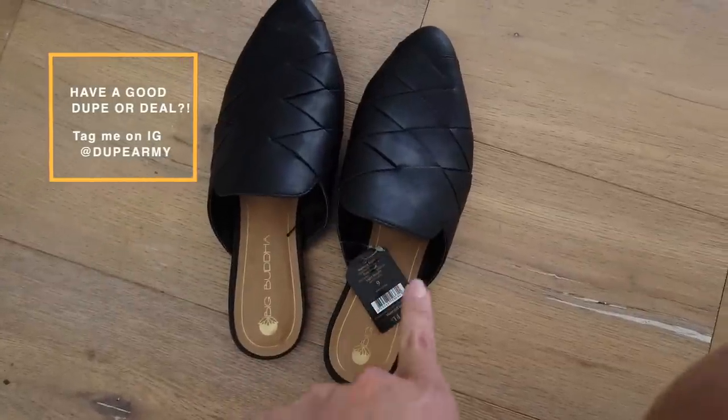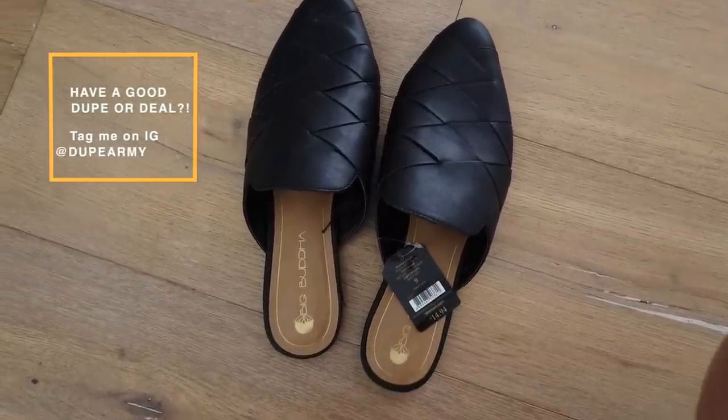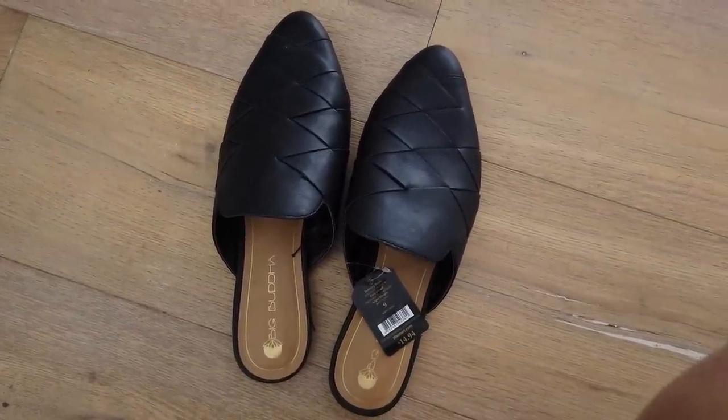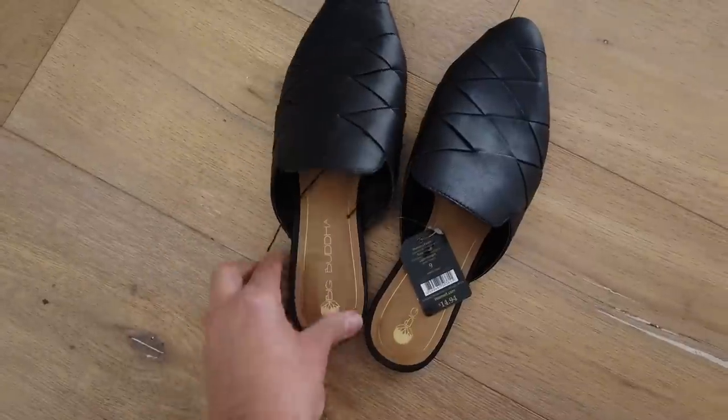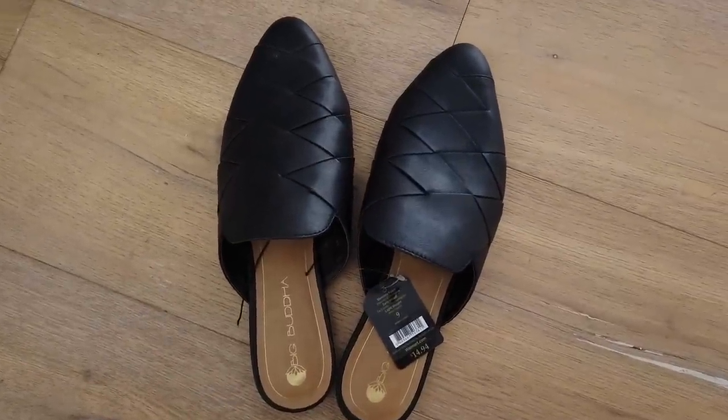These come in black. These also come in brown. And literally, you guys, they are so comfortable. They're just as comfortable as the originals. So I would tell you, go run and get them. I've linked them below. They're amazing.